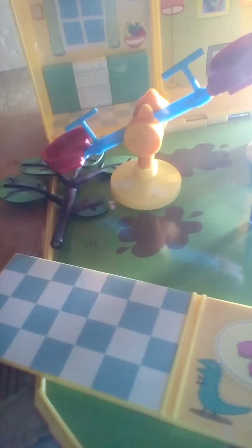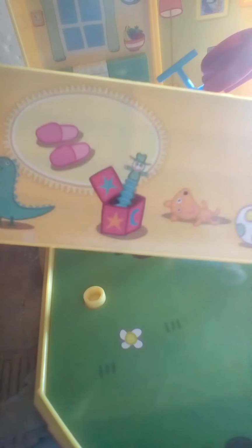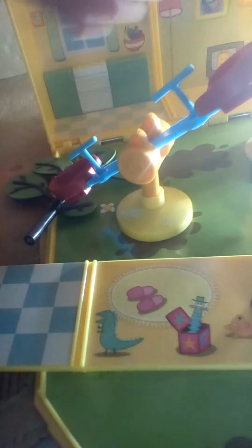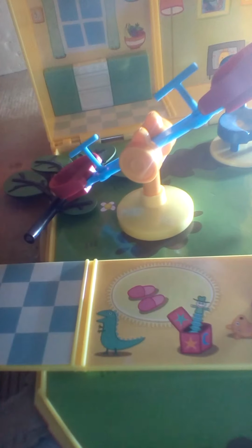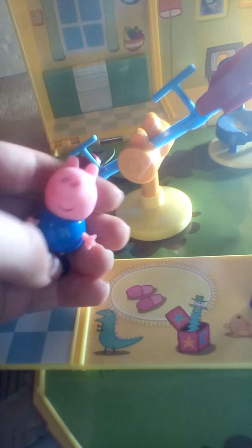Okay, we've opened all the things up out of the plastic. So we have a seesaw. We have a tree. We have like a pit, some play areas. Got a purple bed, a blue chair, and lastly of all is a George figure.